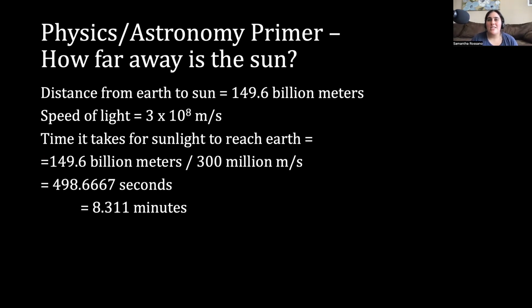Yeah, so in this case, we can also say that since it takes light 8.311 minutes to travel from the sun to the Earth, the Earth is 8.311 light minutes from the sun. That's how the measure of distance relates to the time aspect, if that makes sense. Hopefully that example gave some context and understanding as to how we can use light distances to figure out how far things are from each other based on how fast light moves and how long it takes light to travel from one place to another.